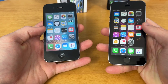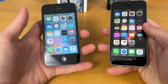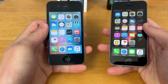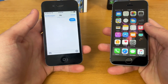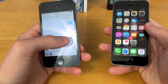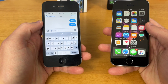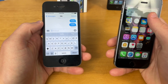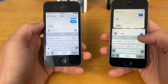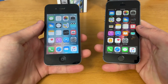Okay, so one of the first things we're going to start by testing on the iPhone 4S is the ability to do basic phone functions such as texting and calling. We can test calling, but sadly I don't have a SIM card installed, so we can only do FaceTime audio. So we're going to start off by texting here, and I'm just going to text this phone over here. Well, you can see the message popped up here, and we can respond. And there you go. So text messaging does work on the iPhone 4S.